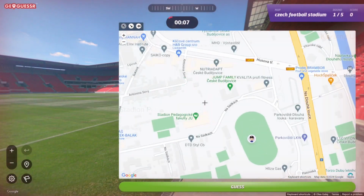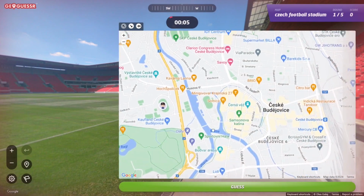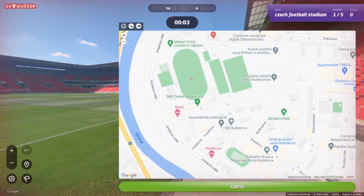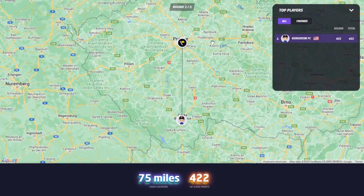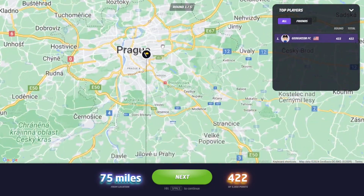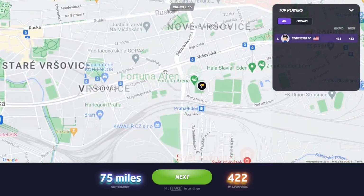Do we see a stadium anywhere? I don't really see one that matches up. This is probably wrong. Okay, it was just in Prague. Dang it. That's tough. That would have been really smart.